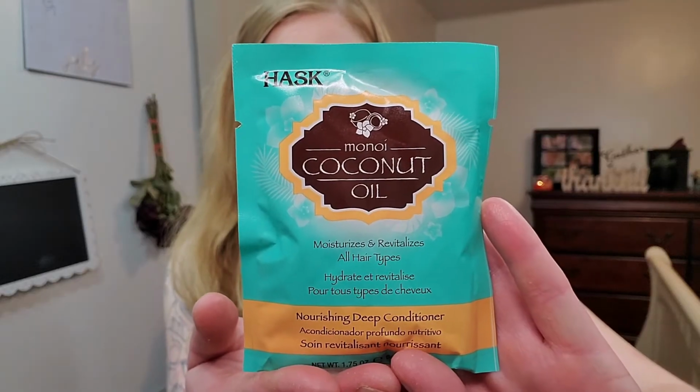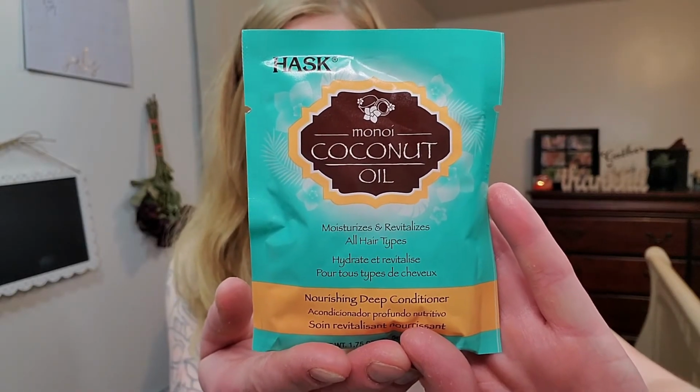They do carry this product at Walmart. I'm not absolutely sure if they do carry it at Target, but it is an amazing conditioner and I highly, highly recommend it. I love their stuff. And it doesn't leave your hair looking really greasy and nasty, like you haven't washed your hair in 2 weeks, you know what I mean?